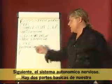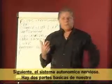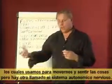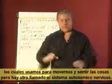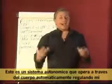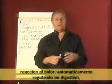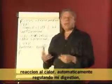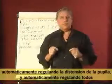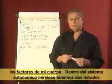Next, the autonomic nervous system. There's two basic parts of our central nervous system. One, we have the motor and sensory, which we are using to move and to sense things. But there's another called the autonomic nervous system. This is an automatic system that's working through the body to automatically regulate my reaction to heat, my digestion, the pupil dilation, all the factors of my body.